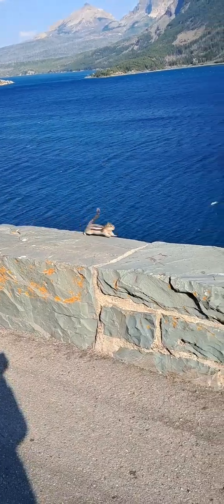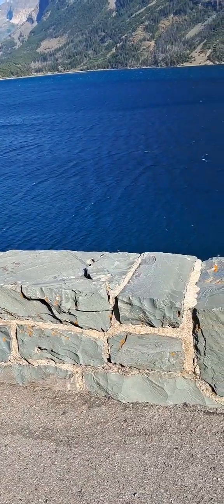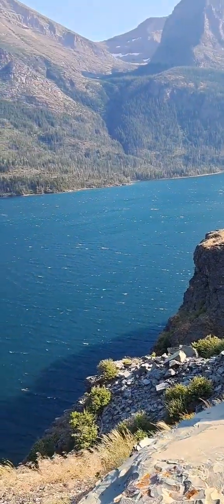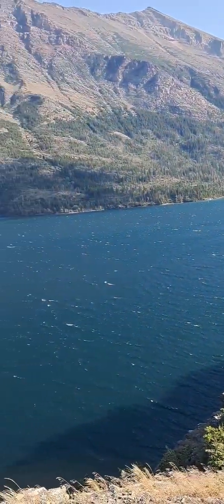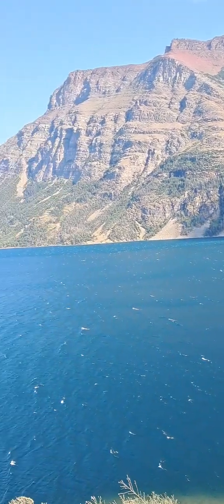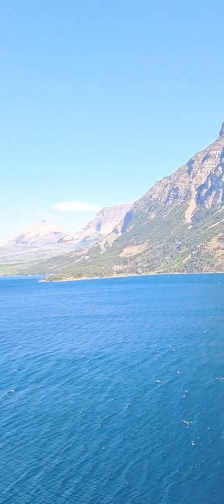You can see a small squirrel running here and there in that high mountain. Just look at the size of the big lake over there. So to see that size lake amongst the mountain was really very amazing and full of pure water. I was thinking, why can't we have it like that in Chennai?